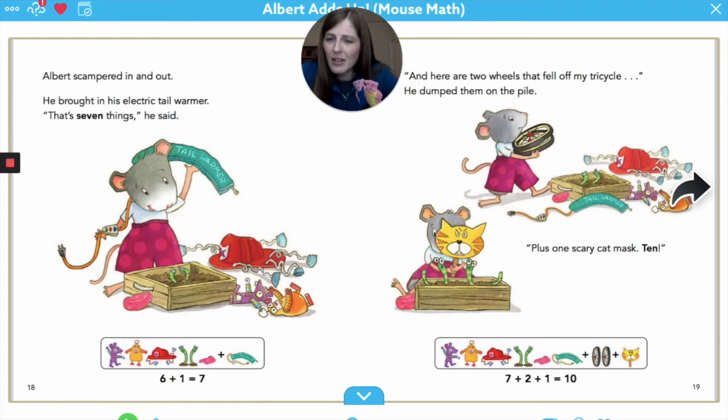Now, how did he figure that out? He just counted on 1 more because he had 6. He counted on 1 more, and that was 7.